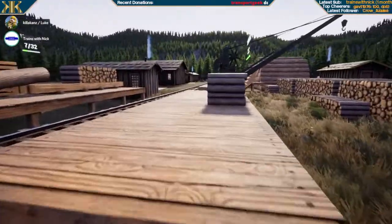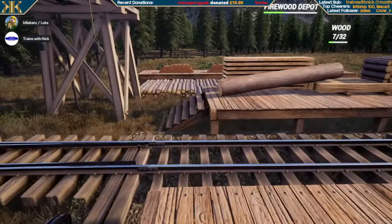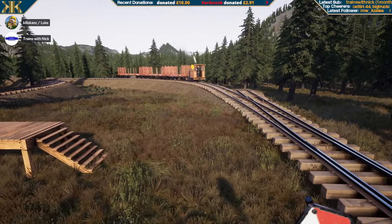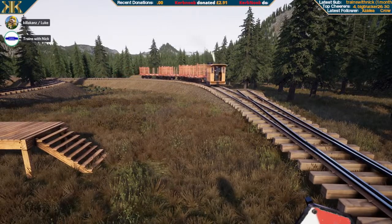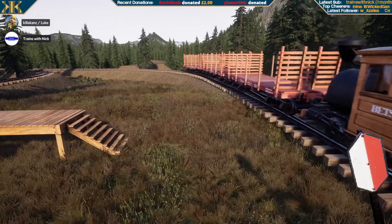We're actually okay on water at the moment, but it won't hurt to top up on the firewood whilst we're here. Unfortunately, we don't have a runaround on this side yet, so we are going to have to propel our train forwards.